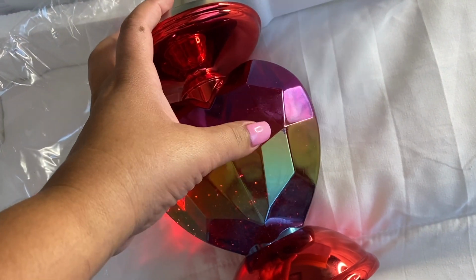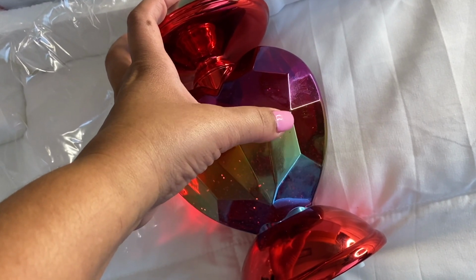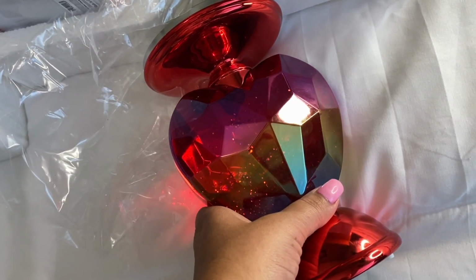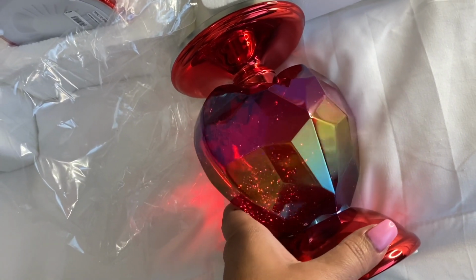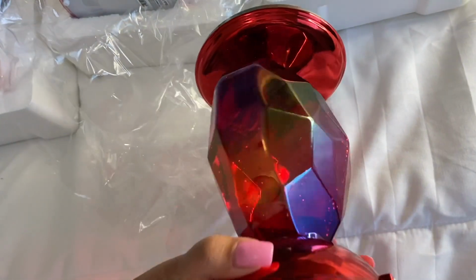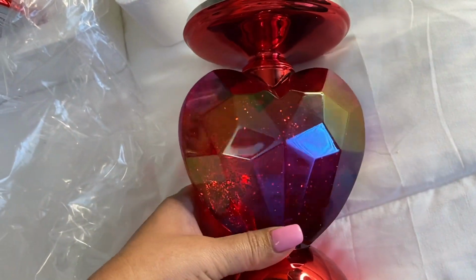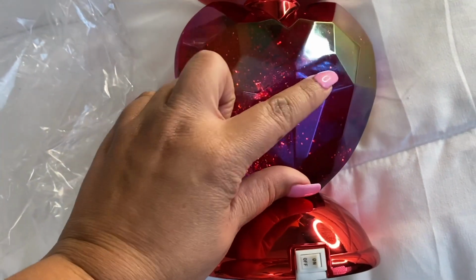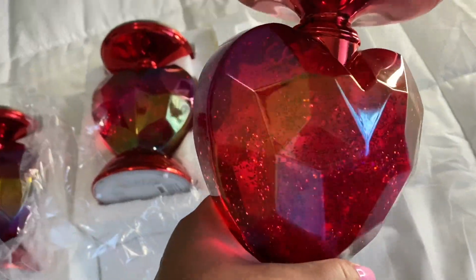I was wiping it off and then a little bit of that iridescence or whatever layer is on top started coming off. That's why you see that there, because I was trying to wipe it off. I want to show you that these might start looking different and kind of scratched up. I'm a little scared about that, because I don't like the way it's looking right there. But maybe that's just me.